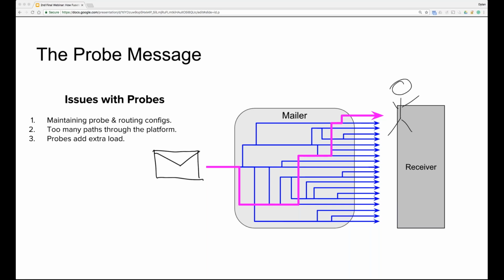We've used similar setups over the years, and I've always found probes to be fragile. You end up having to maintain a whole bunch of probe routing configs. There's way too many paths through the platform, so these paths are always changing as features are deployed and modified and retired. And if you go this route, your probes add extra load to your service, and now you're affecting your service. So the result of this is that you have lots of new stuff to manage. You're always going to get just happy path testing, and because of this, your metrics are mostly useless.